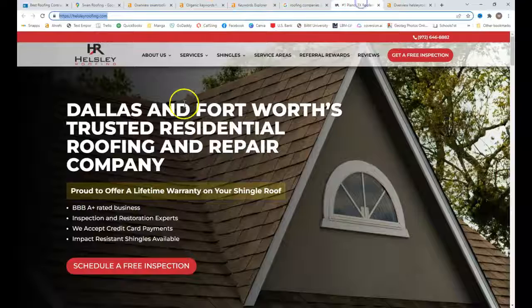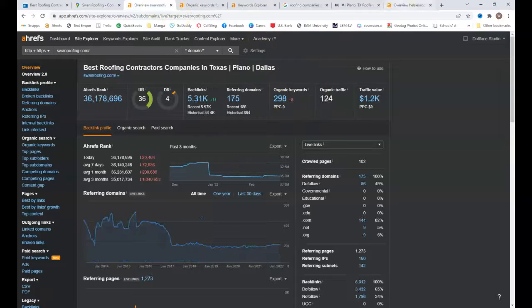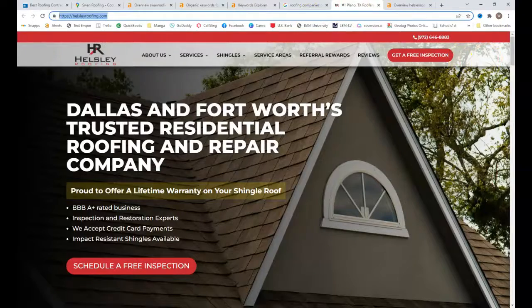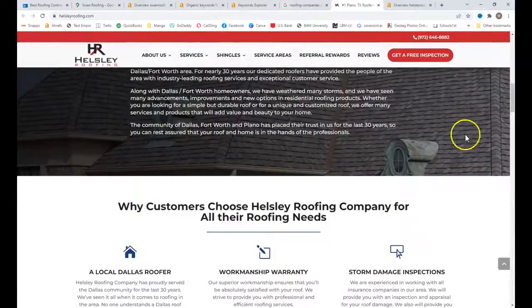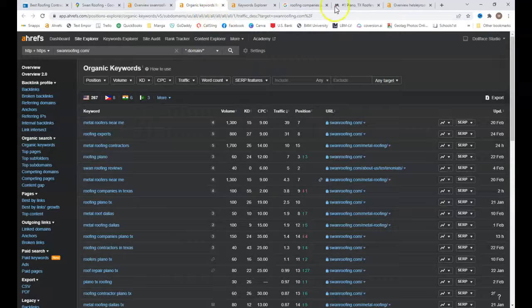Just looking at your competition, this is Helsley. They're not quite as strong. They are ranking on a ton more keywords, and they're getting almost 3 times more traffic. And that could go along with the fact that they potentially have more content on their site. As you can see, it looks like they do have a little bit more content on their site. It also could be how they're structuring their backlinks, what have you.